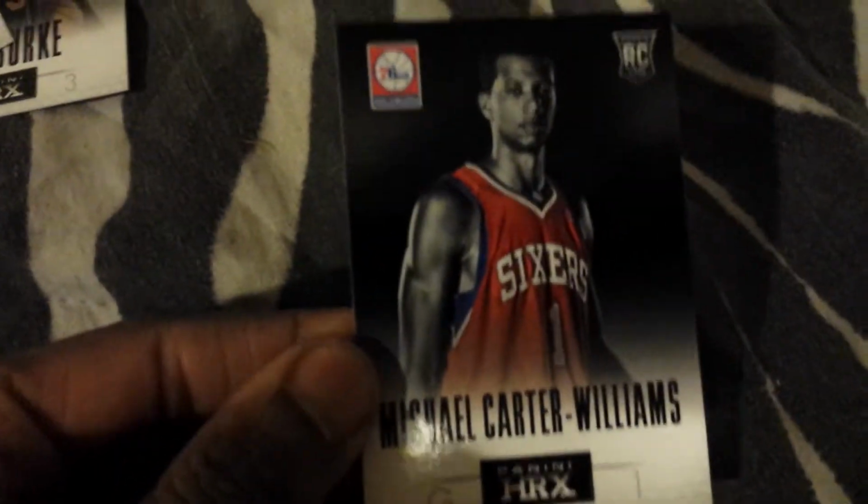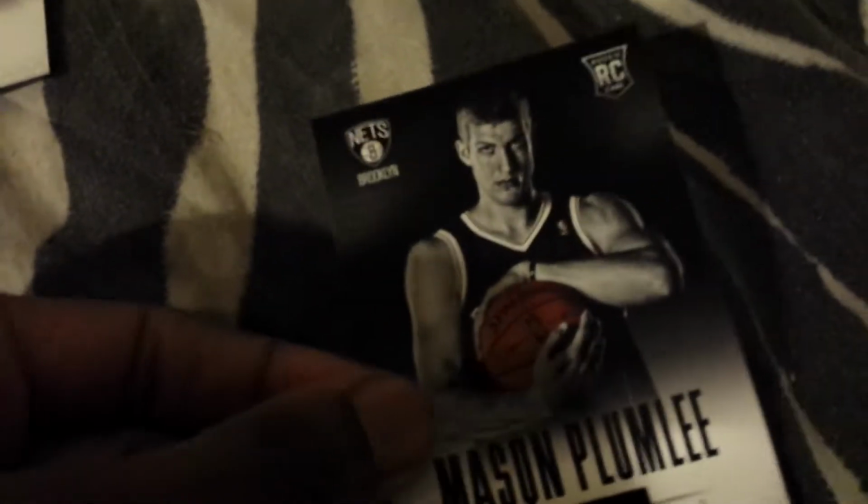I'll show you here. Trey Burke. Callum McCullum. Isaiah Canaan. And these are for sale or trade. Especially not this one, Carter-Williams. But if I get another one, I'll trade it, but not this one. Mason Plumlee. Solomon Hill. Jamaal Franklin, and former University of Maryland player Alex Len. So big ups to the seller for that.